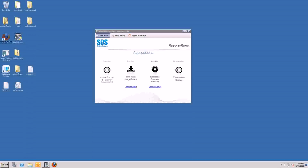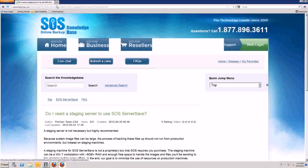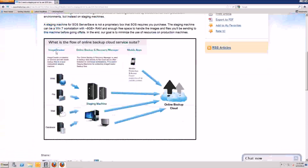So let me start off by pulling up a little grid that will show us how we should be deploying these types of things. And perfect, it came right up as I was looking at it. So here we have a little grid of, what are we doing with the different applications? Well, first we have Image Creator. It's a volume-based program. It's this left column. And this is done across the local network or hard local drives.